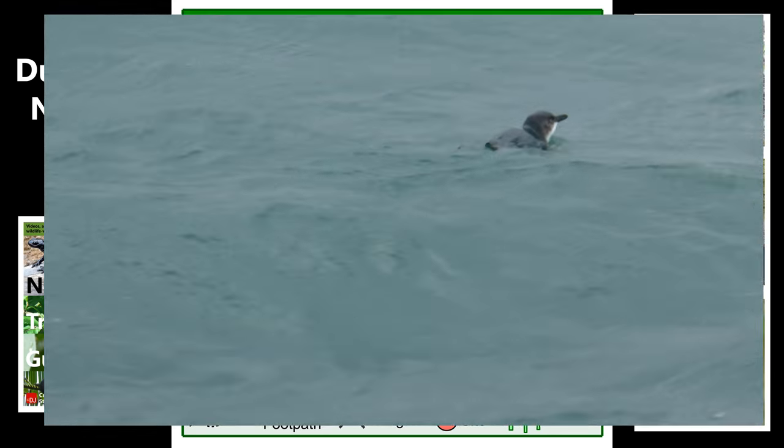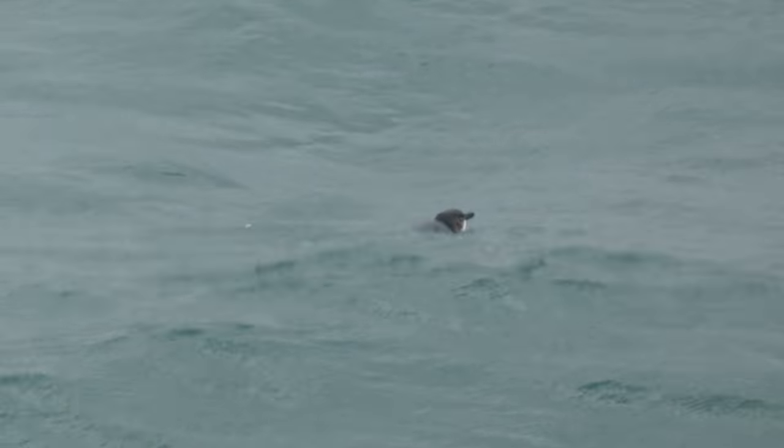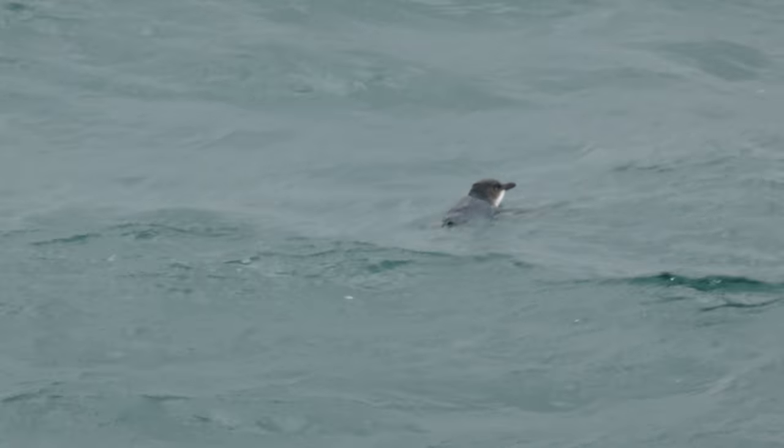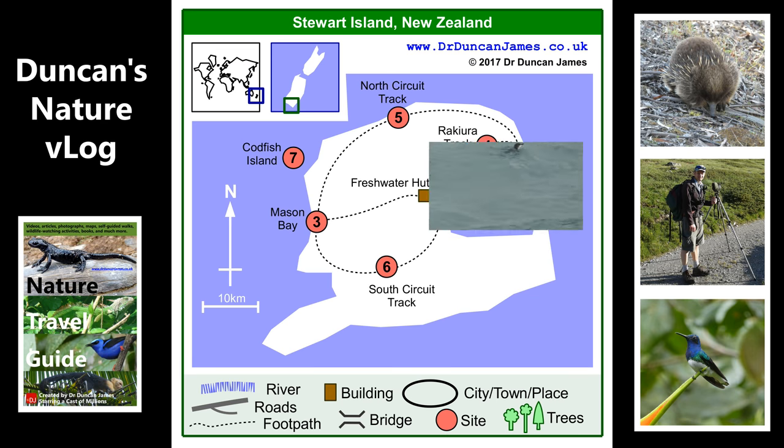Oh look, it's a little penguin. My advice is, the little penguins seem to stick quite close to shore, so I took a friend to Acker's Point later on in the day, and we saw little penguins just in the water through binoculars, because at least some of them stick quite close to shore.